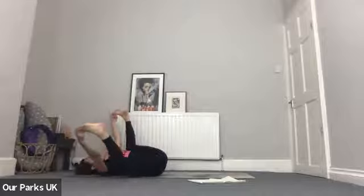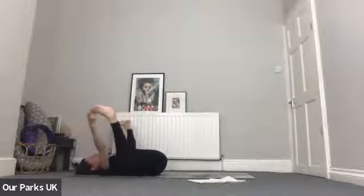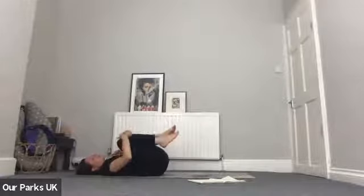Gently rocking here. If this feels uncomfortable, it can make you feel a little bit vulnerable, this pose, because it kind of is a very open pose. You can just hug your knees into your chest in your Apanasana to release the spine.